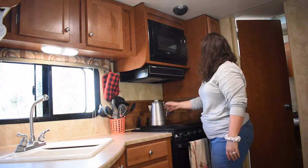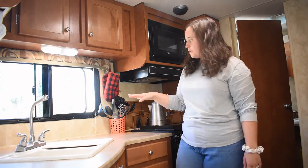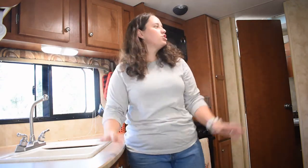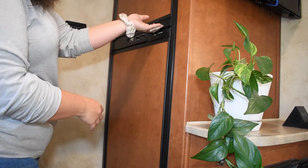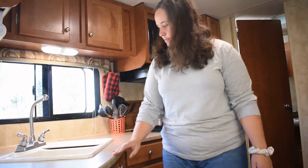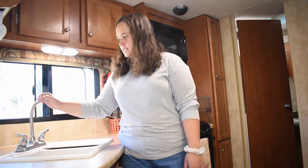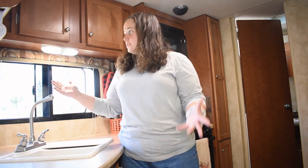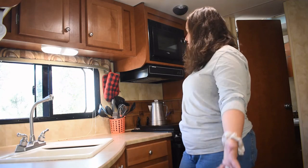It's got this nice little hood for the fan, which is cool because sometimes cooking will build a lot of condensation in here. The fridge is nice and big. I love the kitchen. I feel like there's more to be said about it, but there's really not. You do have to run a water pump if you're going to use the sink, which uses some electricity, but that's just RV life. So this is my beautiful kitchen.